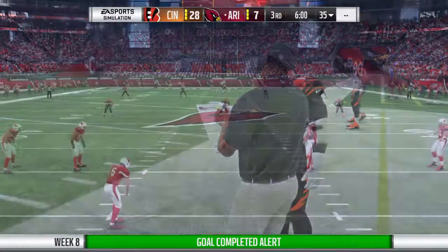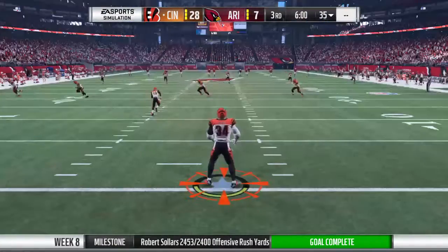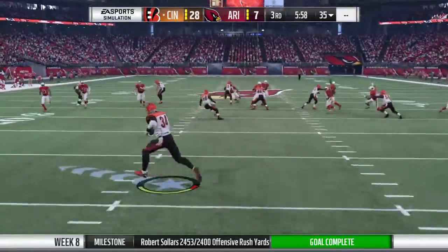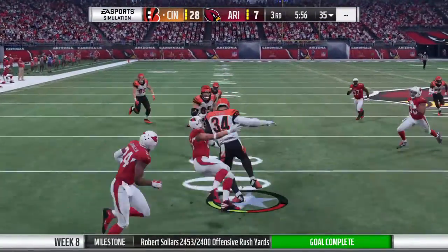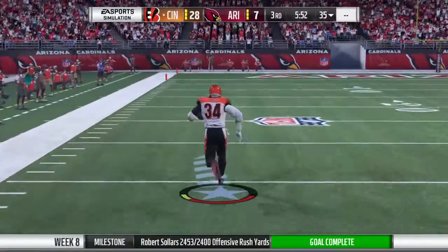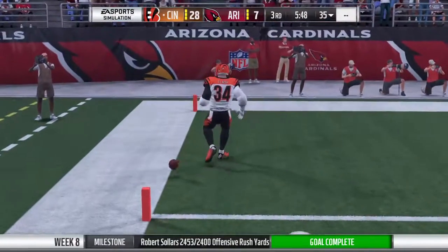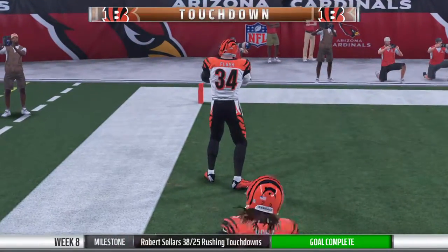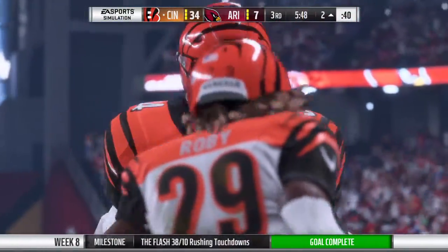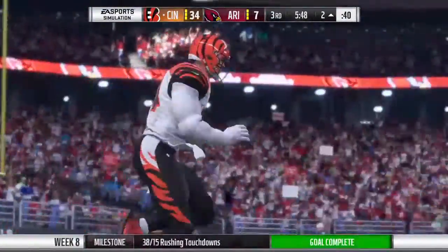Now from Oakland. The Raiders are out to an early lead. Derek Carr, a single touchdown pass to this point in that one. This will be taken in at the 1. A nice little juke. Oh, and now he bowls him over. And he's got daylight. And he will score. Touchdown, Cincinnati. A great effort there. 99 yards. And the Bengals add on to their lead.